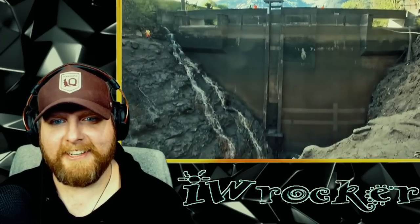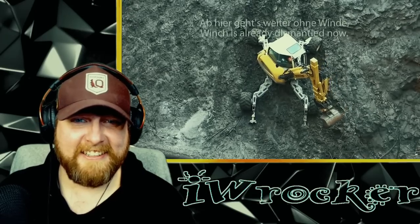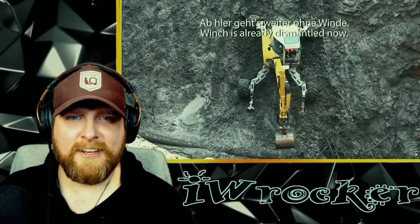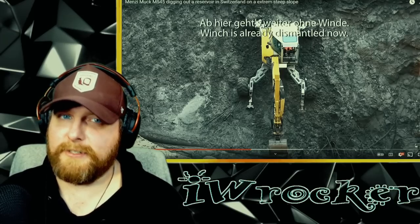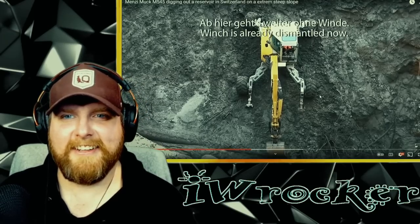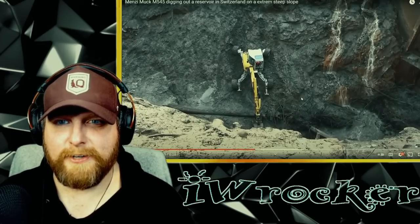Oh my God, how scary. He is way down there, yo. He was winched to the top. That's smart. Okay, I did not know that. That is good. But the winch is gone now. So he's down there for real.